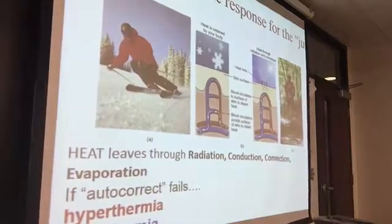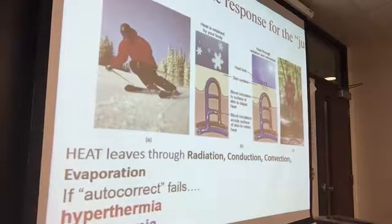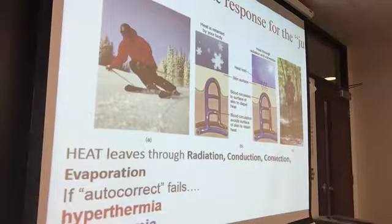Let's see. Yeah, Katie? If our optimum operating temperature is 98.6, then why do we sweat whenever it's 98.6 degrees outside? Because you're warmer inside. It's not really the environment.